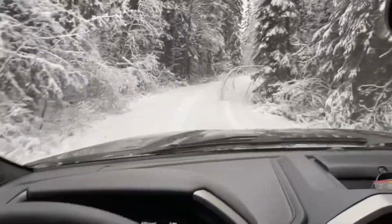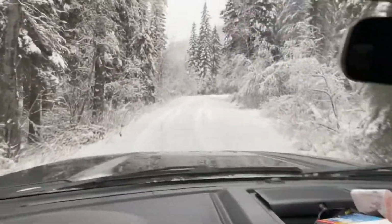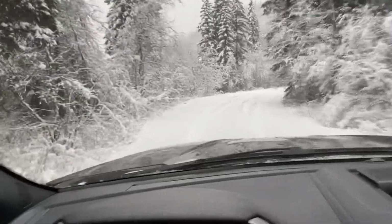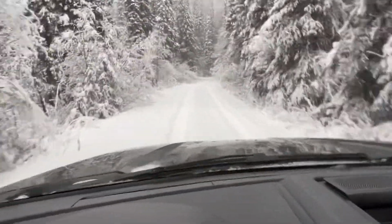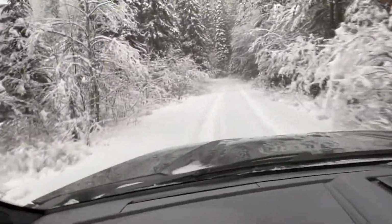That's the problem out here, is all these willows and softwood stuff that flops over with the wet, heavy snow. There's the river, getting close to the falls. There it is there. I gotta focus on the road here though. Oh, I can see him.